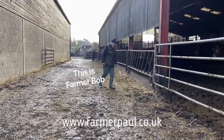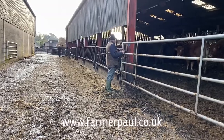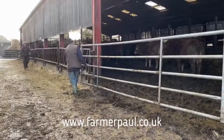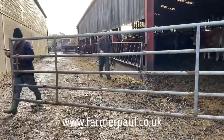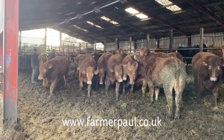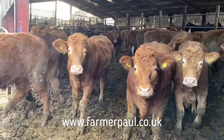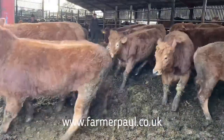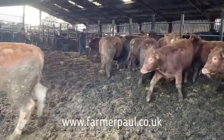It looks like Farmer Paul and Farmer Bob are organising their cattle. They're trying to find the biggest cows in this barn to weigh. But to do that, they all need to come out first. Can you tell me what colour these cows are?